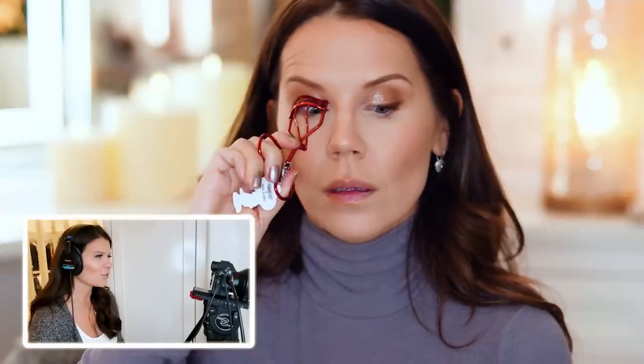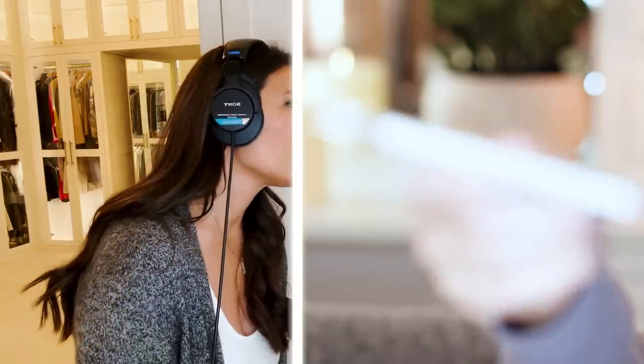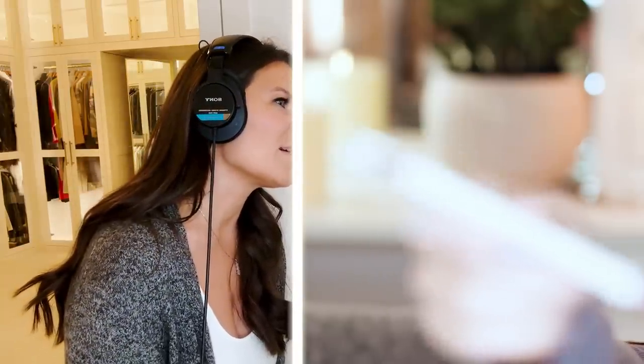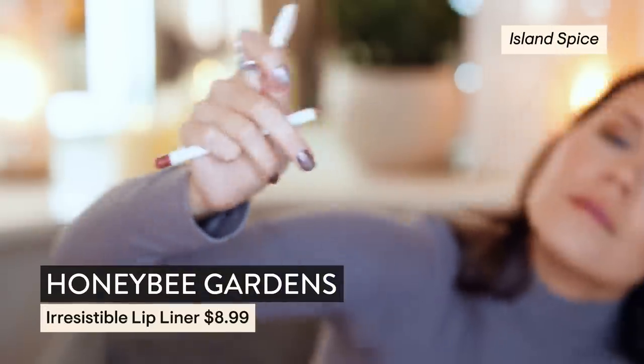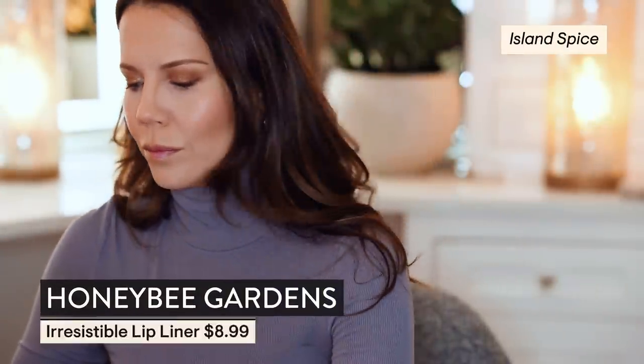Oh, this just isn't going on the way I want it to. Smudge it out a little bit. Okay, it's not so bad. Looks pretty good. Fix that hair, give him va va voom. Throw on a little bit of mascara, put some lashes on. Good natural look for Thursday night. Ow, don't pinch yourself. First, I need a little bit more lip liner, and this is Honeybee Gardens Island Spice. Ooh, I took that off with one hand real well.